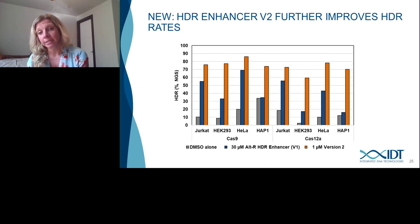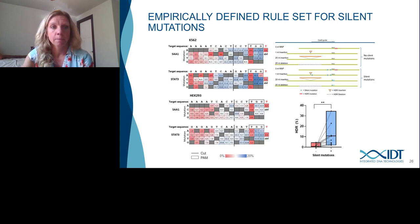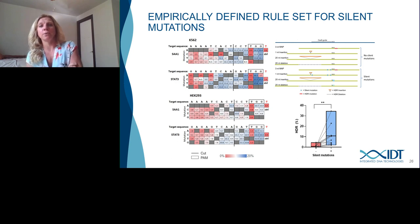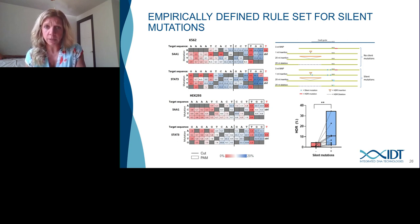And we've now recently discovered another HDR enhancer that we're able to add at much lower doses. So we're adding this at 1 micromolar compared to 30 micromolar, and see even further boosts of the HDR rates. One other piece of work that we've really focused on is defining a rule set to generate the highest rates of HDR and building this into our HDR design tool.